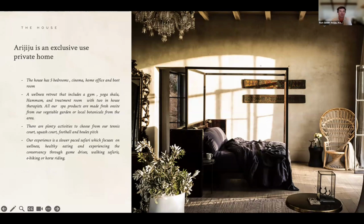But just a few features of the house. It's got a cinema, a home office, a boot room. One thing that Arijiju prides itself on is being a wellness retreat, and that includes having a gym. We've got a spa, a hammam, which is like a Turkish bath, and then a yoga shala. We've got two in-house therapists from the area, trained locally as well as internationally, and all of our products are made on site from our vegetable garden or from local botanicals in the area.